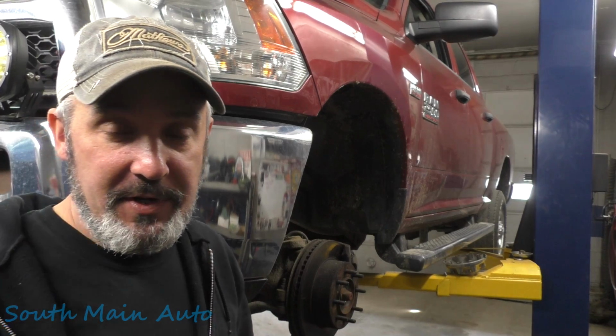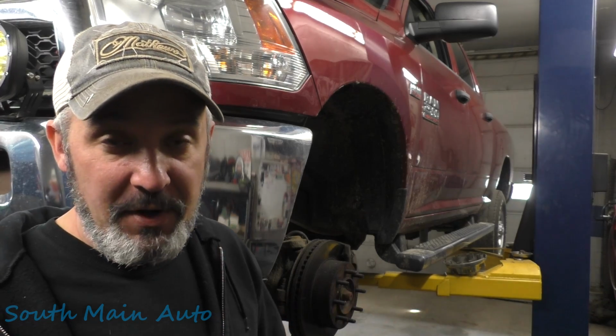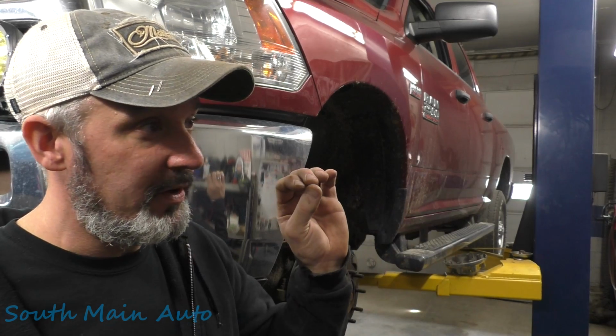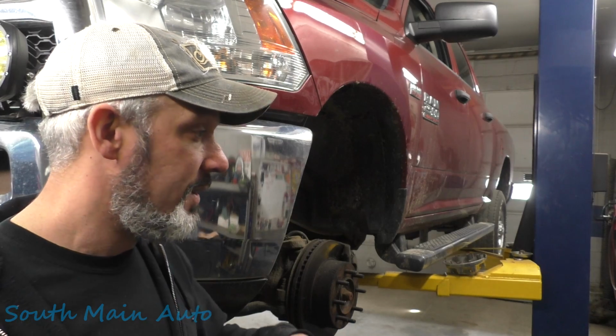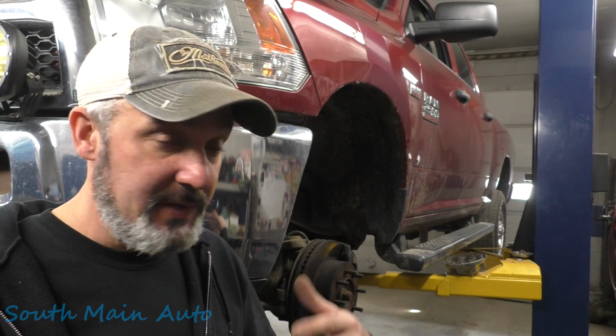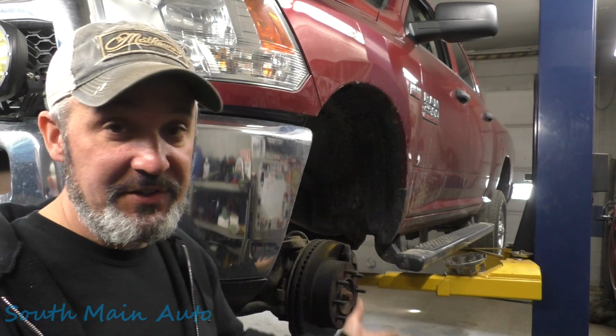Probably would have just shorted it to ground with a test light to see if we had change on the scan tool. But it is good to know information like that, that the scan tool sees it as 0 to 5 volts when in all reality, the body module is sending out 12 volts. So that's good to know, especially when you're tracing down the circuit.